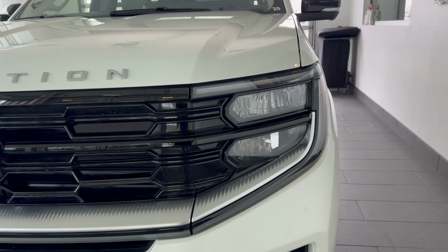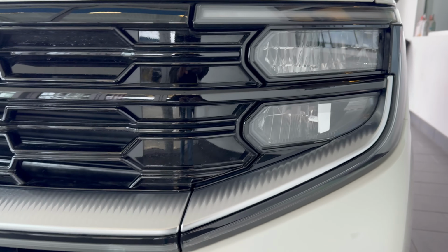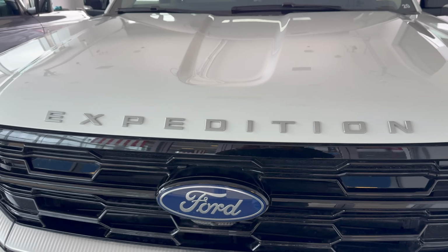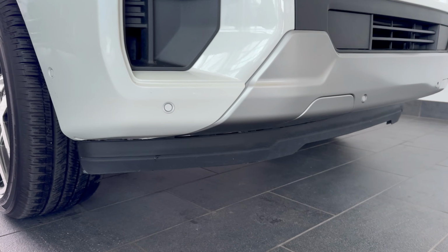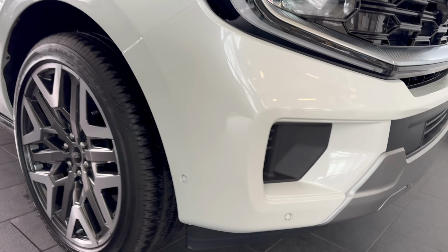And they did use a reflective style headlight design for this year too. A little bit of satin on the front end. It says Expedition right here. A little bit of silver accent down below. And they do give you the parking sensors off on the side.